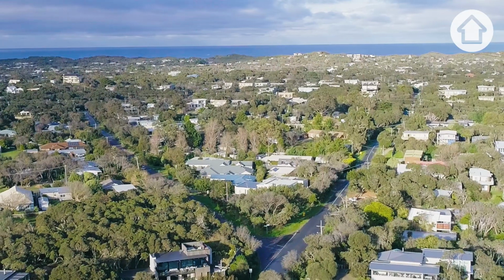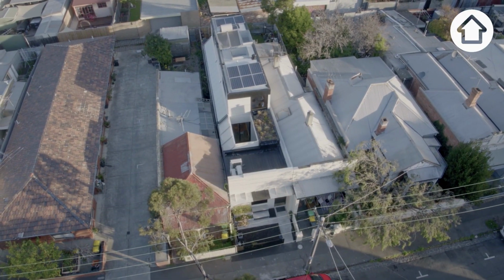I love solar energy. It allows families to take control of their own consumption, their own bills. There's a couple of things you need to consider before you make the jump.